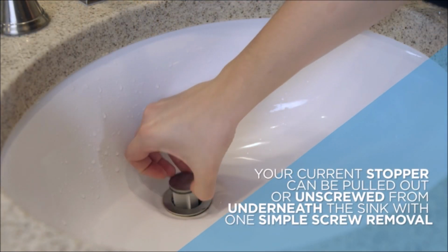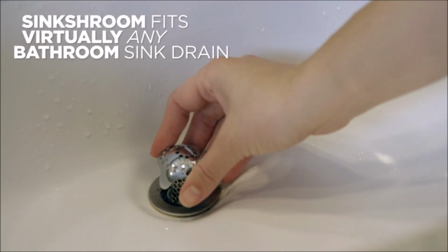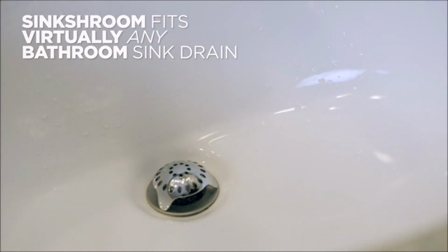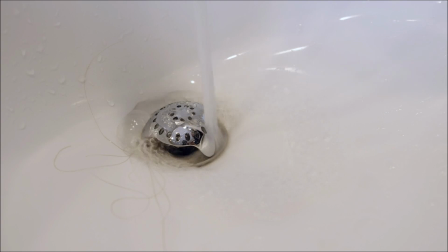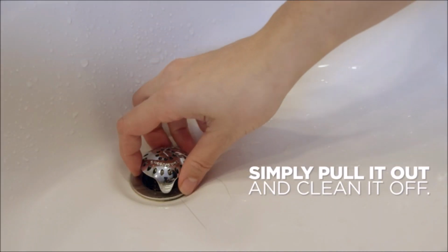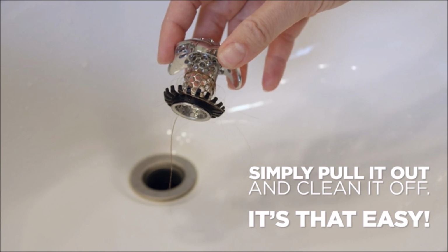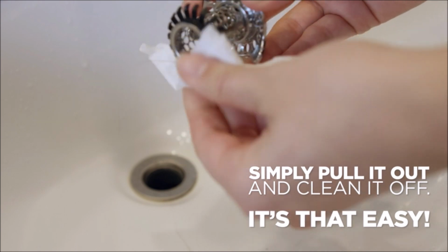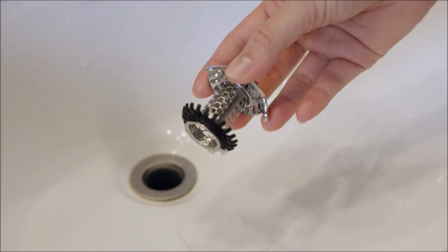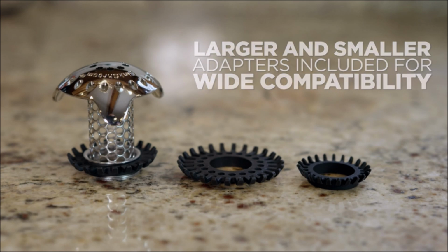Cleaning the Synctrum Ultra is a breeze. Simply remove it from the drain and wipe away any debris. It can also be cleaned in the dishwasher for added convenience. Overall, the Synctrum Ultra Revolutionary Bathroom Sink Drain Protector, Stainless Steel is an essential tool for anyone who wants to keep their bathroom sink clean and free of clogs. It's durable, easy to use, and highly effective, making it a must-have for any bathroom.